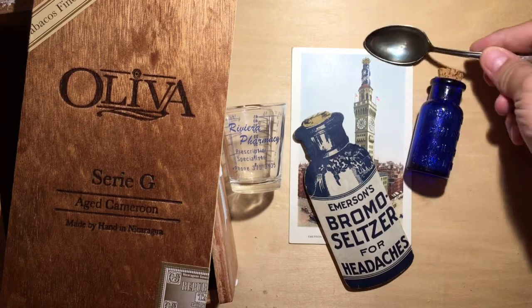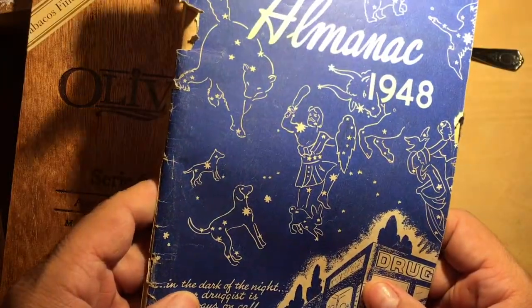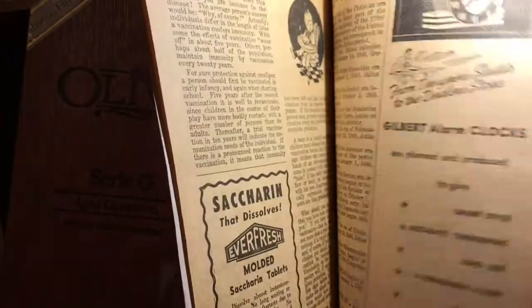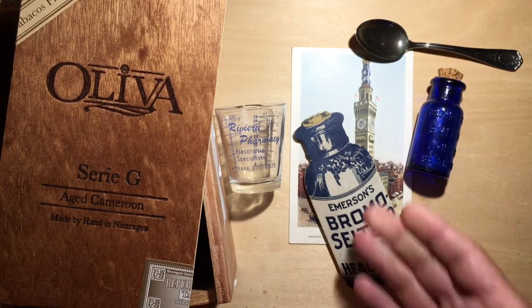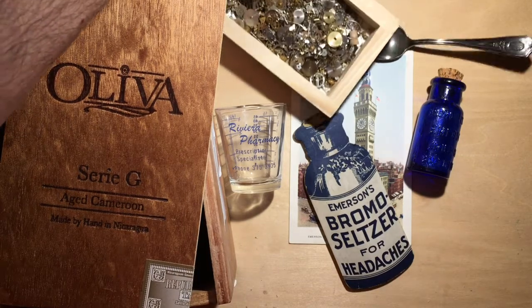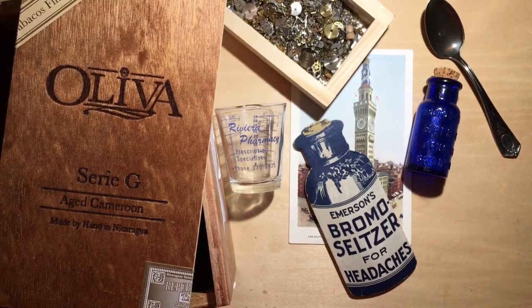I thought, well, maybe we need a spoon. And I actually had laying around a 1948 almanac from a drugstore. And if you flip through here, you find some interesting ads. And it just happens that the back page, in a little bit of color, is a BromoSeltzer ad. So we'll be using that as well. Finally, I pulled in a couple other things. Since the BromoSeltzer tower is a clock tower in Baltimore, I thought maybe for some interest, we could add some clock parts and watch parts that I happen to have laying around. So let's get together and work on this, see what happens.